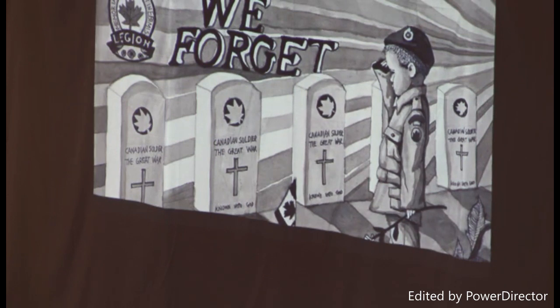This slide shows a young Canadian boy saluting the grave of Canadians killed in the Great War, which, as I mentioned, was the original name of World War I.